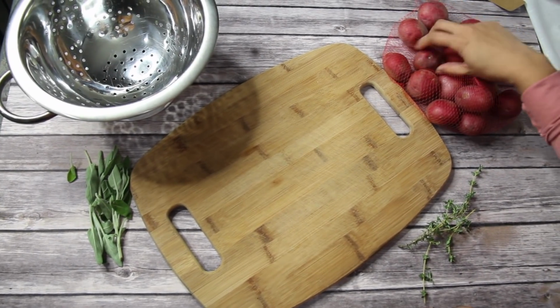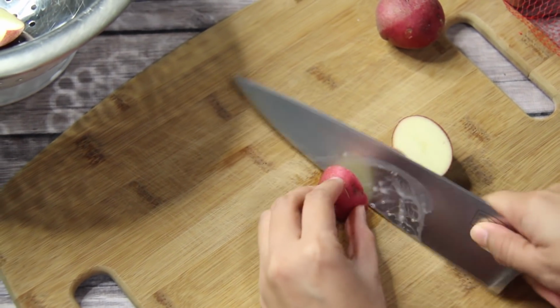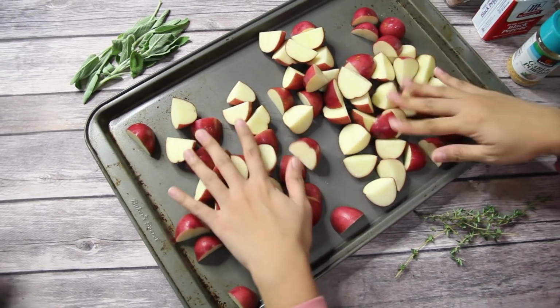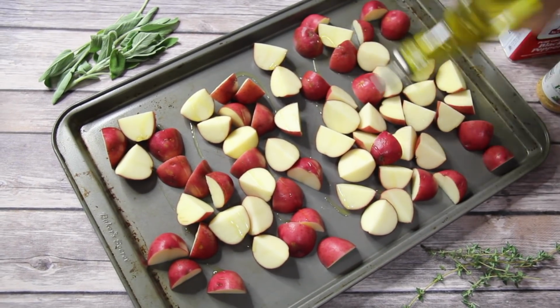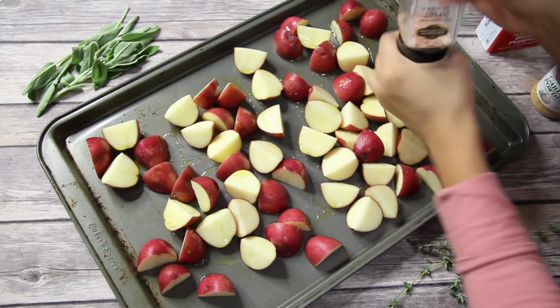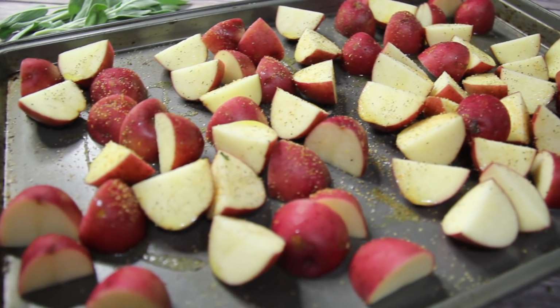Onto the side dishes, I kept it simple by choosing sides I can quickly season and throw in the oven to roast. I'm quartering baby red potatoes and spreading them on a baking sheet, adding some extra virgin olive oil before seasoning them with salt, pepper, and garlic powder. You can give them a quick toss so they're evenly coated and pop them in the oven at 425 for 20 to 25 minutes.